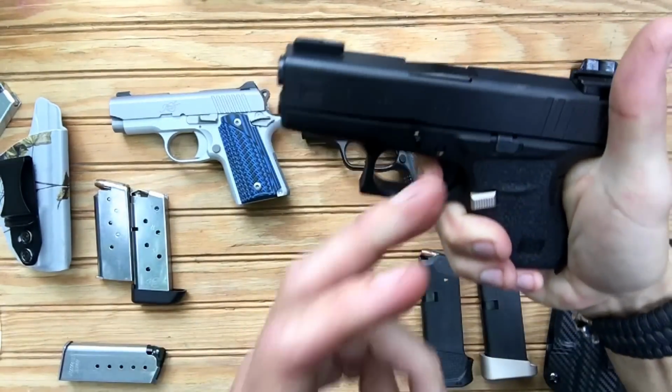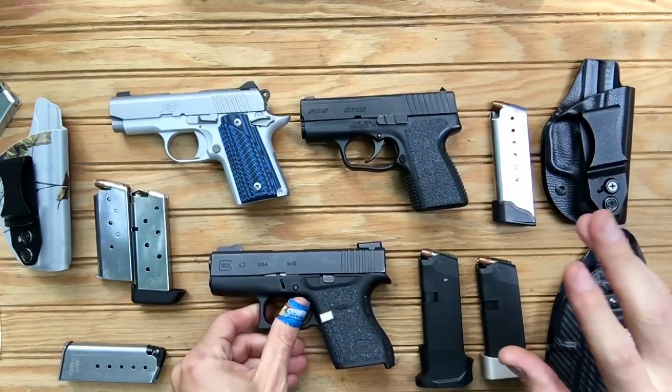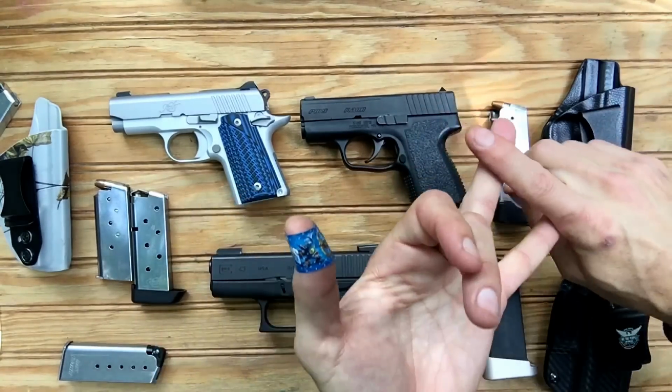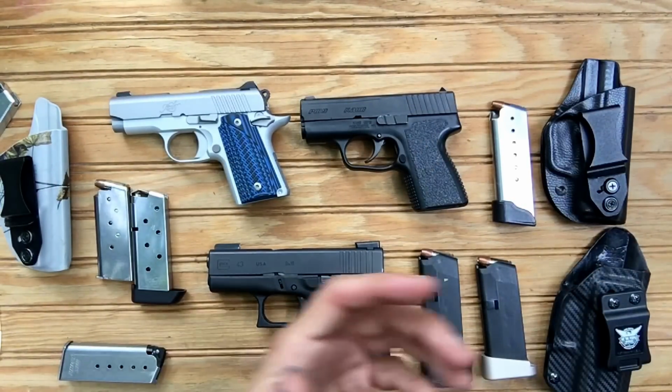Very audible, very tactile, okay? And that's your Glock trigger, all right? It is not very smooth. I would call it gritty, I would call it mushy, and a lot of people do a lot of things to fix that. So a lot more options for accessories, obviously, guys.